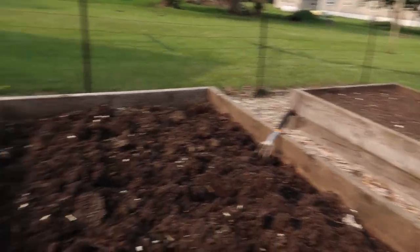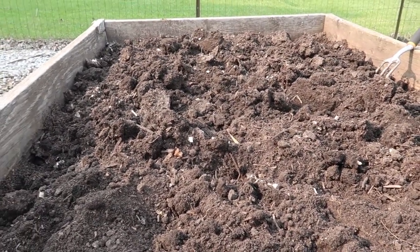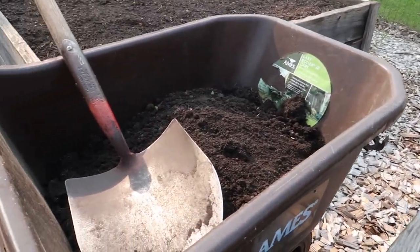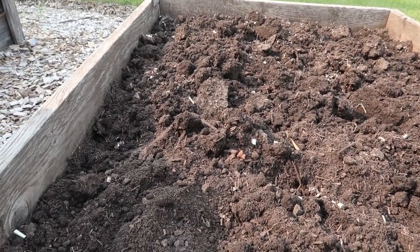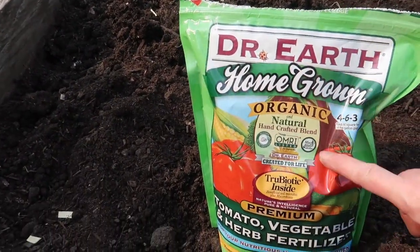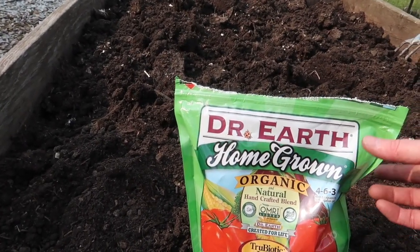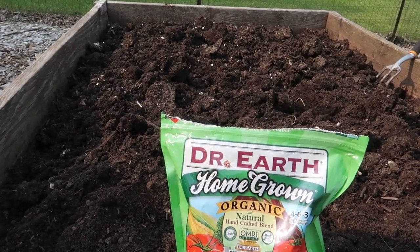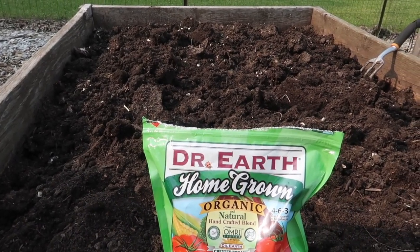I've already got almost 2 bags of compost and manure put into the mix with the soil. I've turned it over again so that it's got a kind of rough texture to it. I have a barrel of my barnyard dirt that I'm going to add to this, and I'm going to add a couple cups of this to give some more nutrients to the soil, and then I'm going to put another bag of compost in there too. So that should really help the soil.